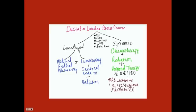Adjunctive therapy can be done, and by this I mostly mean trastuzumab, which is done for the HER2-neu positive tumors. It used to be that a HER2-neu positive tumor was a really bad sign, because these things grew relentlessly. Suddenly, there came trastuzumab, which is called Herceptin. This is a drug that blocks these receptors, and now, if you have a HER2-neu positive tumor, you actually have a better prognosis. It used to be you had a worse prognosis, now you have a better prognosis. So we give these patients Herceptin.